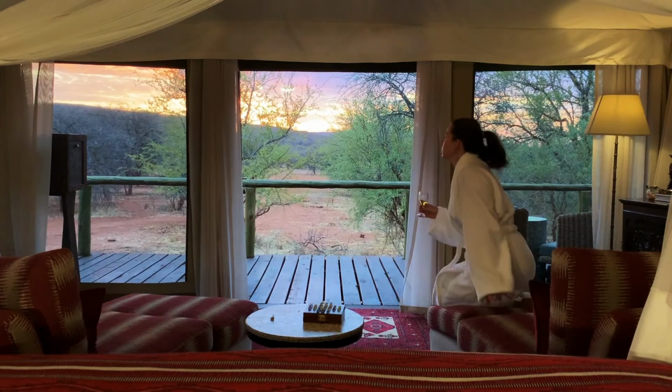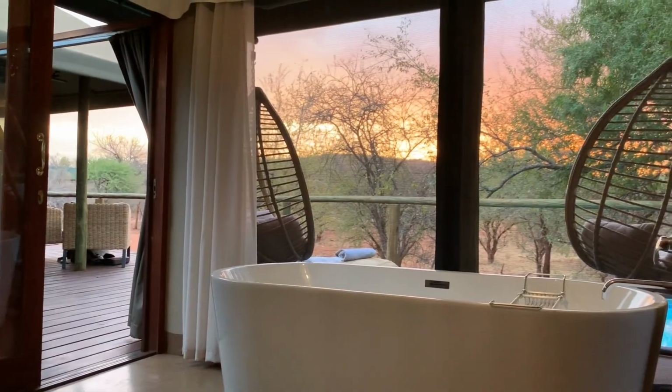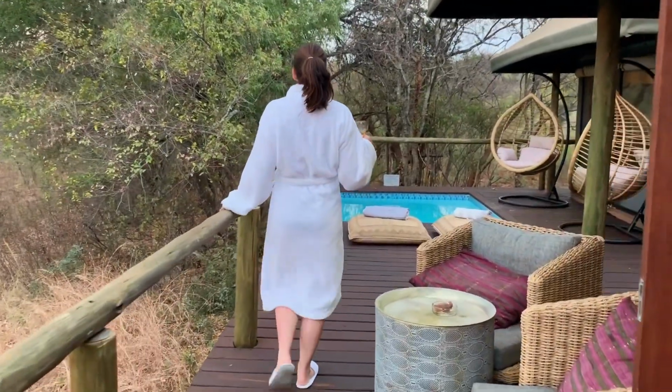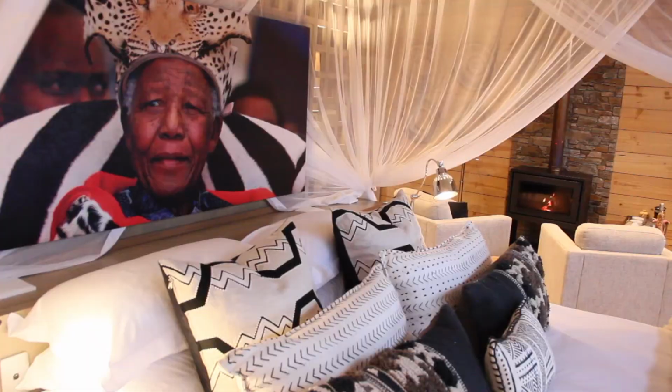So we've got seven suites here at Tintswalo Lapalala. We've got our two superior luxury suites that are furthest from the lodge. They also have the outside baths, the outside showers, and it just makes for a very romantic getaway as well. We also have a Casa suite that's absolutely gorgeous. It's perfect for families traveling together.